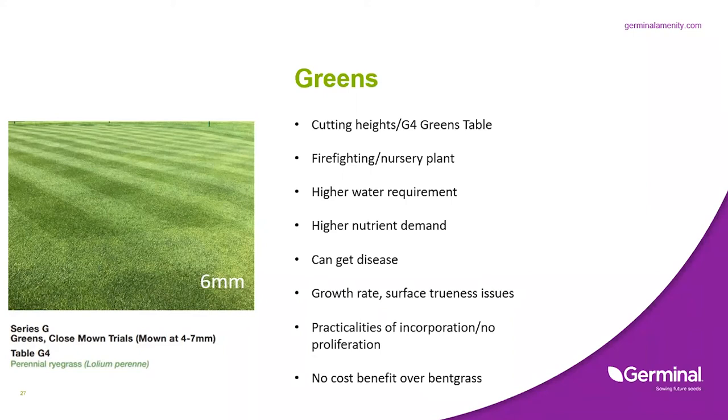So when you get below those heights, you start to run into some issues. It can be used below those heights for a firefighting purpose. So you've got poor cover on a green and you need to get some cover until other plants colonize around it. Yeah, it's brilliant as a nursery plant, but it has its limitations in greens. And I'm going to come into those now.